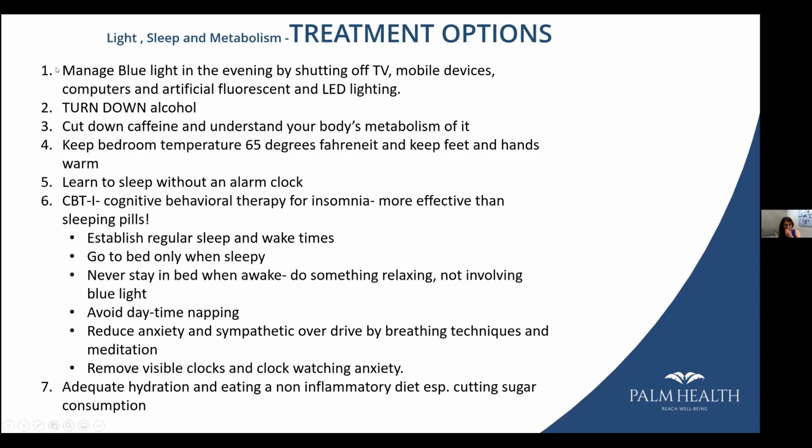You want to manage blue light. So these are all different things that you can read on your own. Cut down alcohol, cut down caffeine, and cognitive behavioral therapy is one of the most effective treatments for insomnia. It requires that you have faith in the system. You believe that you can control your sleep. And I need to make you understand as a physician, and all of us physicians at PALM will do that, make you understand that that's the only way to truly make the change.